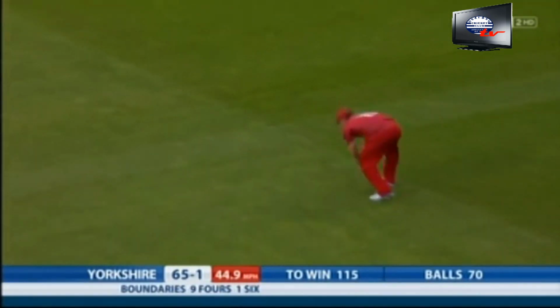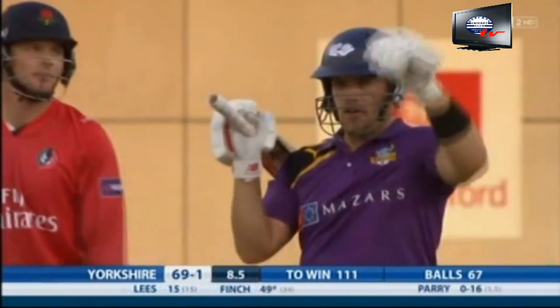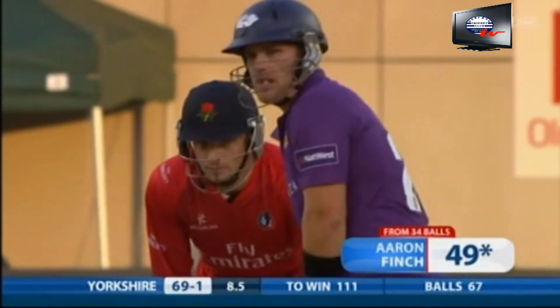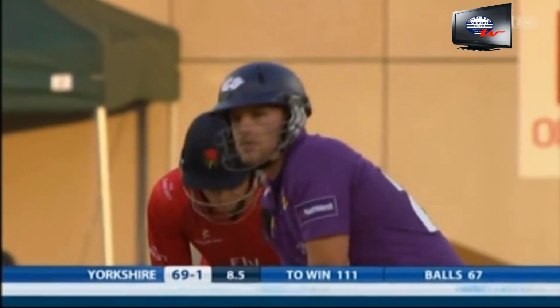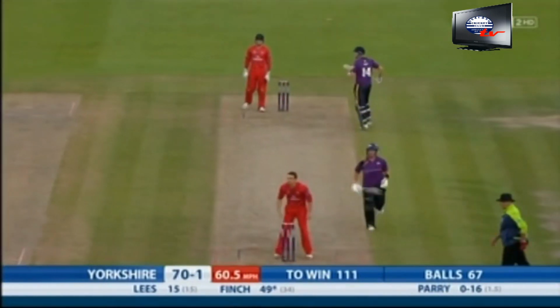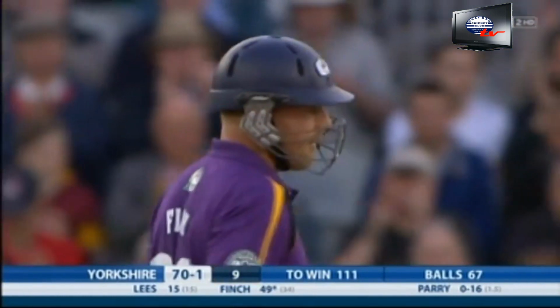Nasty ball from Parry, a bit of flight, bit of drift, just to tuck up the right-handed Finch. Straight cow corner. That is a big gap he can chip the ball into. Finch on 49. 50 for Aaron Finch, and he keeps the strike. Nine gone, 70 for 1, well played.